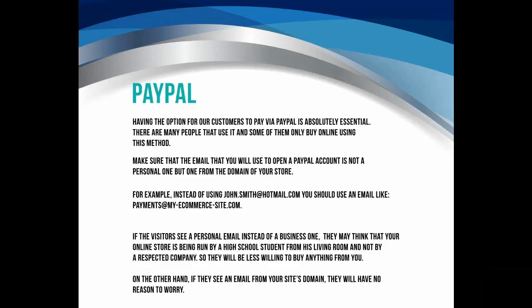Having the option for our customers to pay via PayPal is absolutely essential. There are many people that use it, and some of them only buy online using this method. Its implementation is easy, and even a developer with no experience will not have any problem installing it on your site. Nevertheless, there is an important detail to consider before you start accepting payments via PayPal.